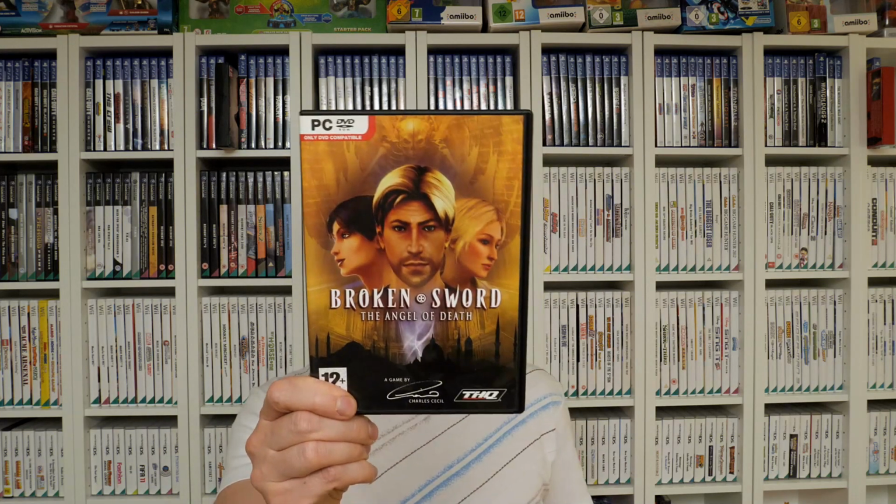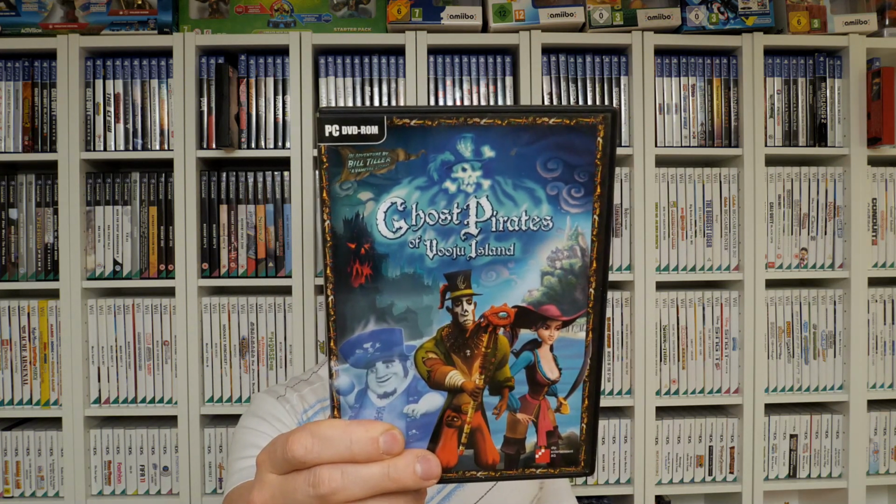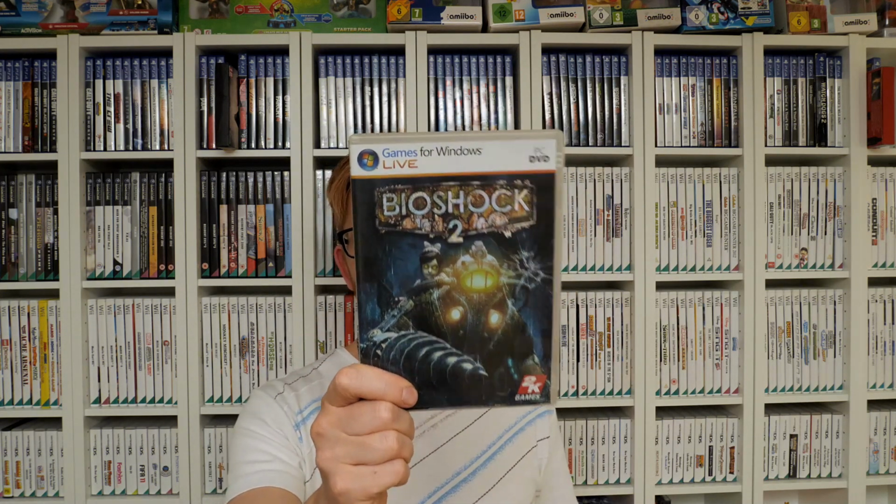And then I also ended up with some PC games. First game, I'm not entirely sure whether I do have it in my collection or not. Something tells me I might have this, but I picked it up nonetheless. Broken Sword, the Angel of Death. Then this I definitely never had. Ghost Pirates, and I'm not sure how it's pronounced. Ghost Pirates of Vooju Island, maybe. So here we go, that's the title, in case I mispronounced it. BioShock 2, an absolute classic.